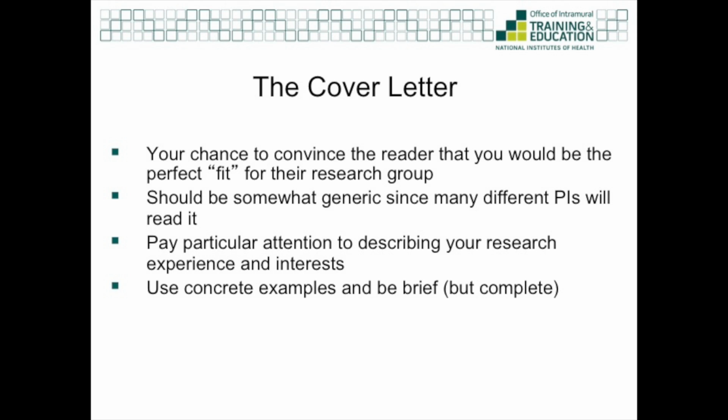You should pay particular attention to describing research, accomplishments, experience, and interests. This can be through internships, previous research experiences, or through coursework, but make sure to describe either or both clearly. And you should use concrete examples and be brief but complete in your cover letter. In general, the cover letter should be about 1 page long.